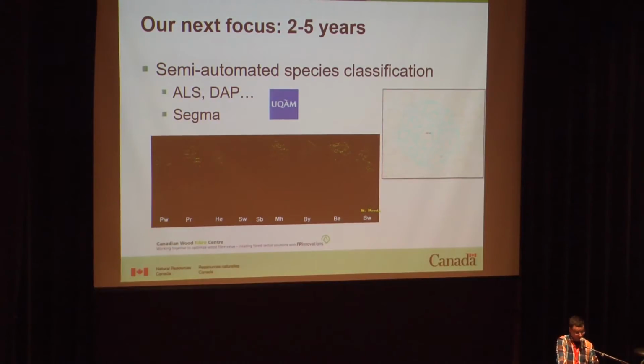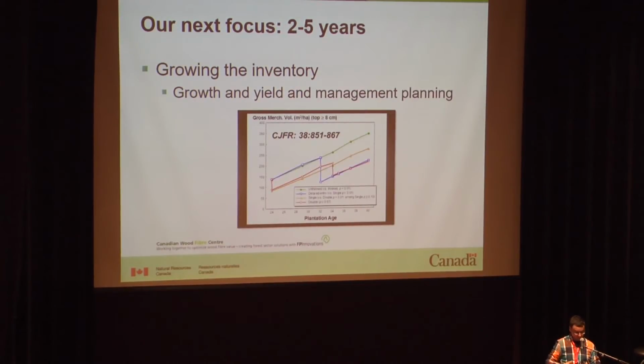In particular, as Benoit will speak a little bit more about that after me, the semi-automated species classification using airborne LiDARs and digital photographs. We have an algorithm that is called SEGMA. Those are segmentation algorithms. This is ongoing work. It's key for the enhanced inventory, and we try to be involved in that too.